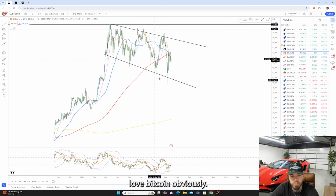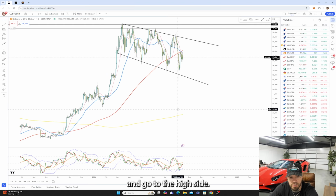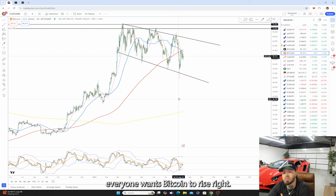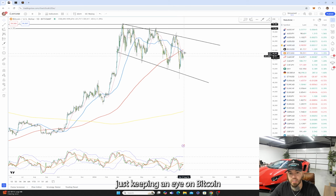Bitcoin, love Bitcoin obviously. I think Bitcoin needs to break this zone and go to the high side. Well, at least that's what I want. Everyone wants Bitcoin to rise, right? But I don't know what's going to happen here. So I'm just keeping an eye on Bitcoin, waiting for it to give me some type of motion.